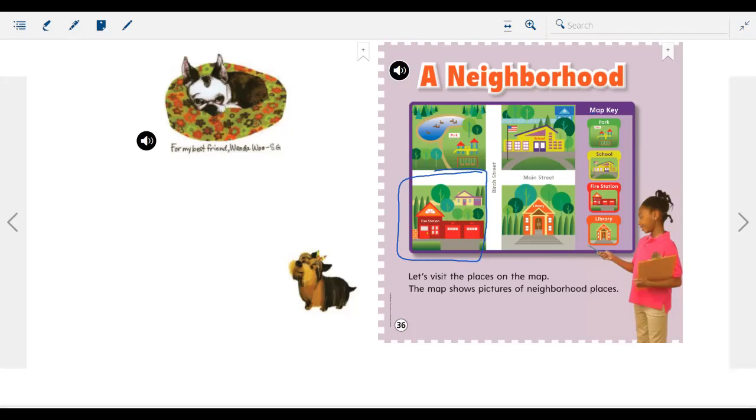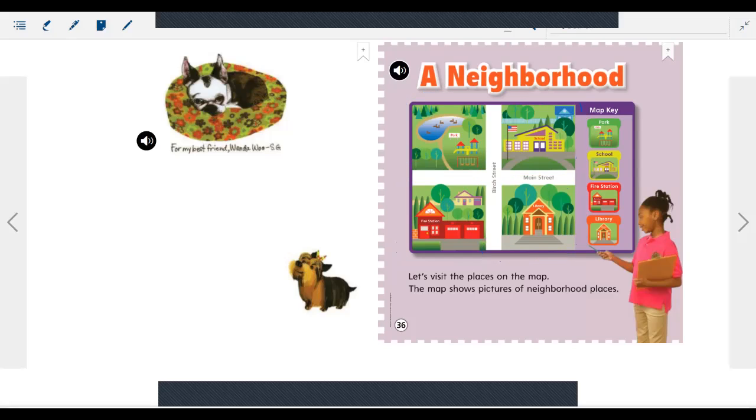Do you remember your right side? It would be the library. What place is to the left of the school? So if the school is here, what place is to the left of the school? The park. That is to the left. All right.